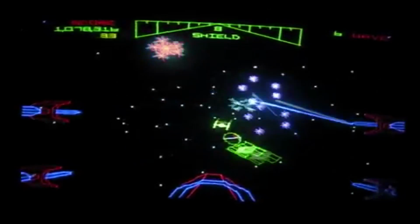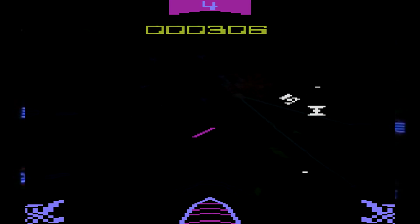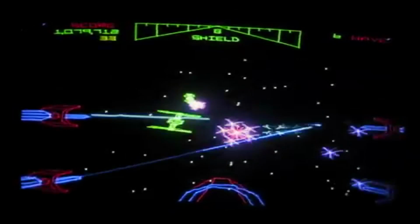The game was since ported to many home consoles at the time, and even 8 and 16-bit home computers, continuously being released up until 1988, proving that its quality and appeal was very much enduring.